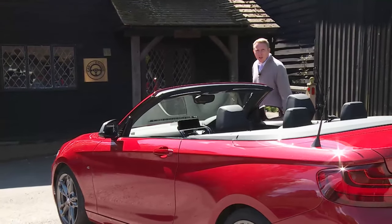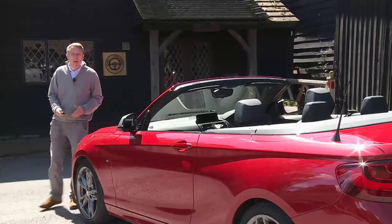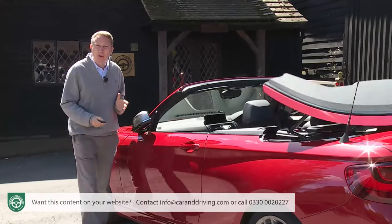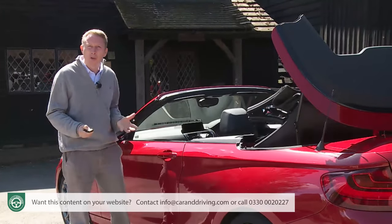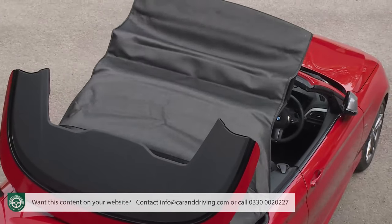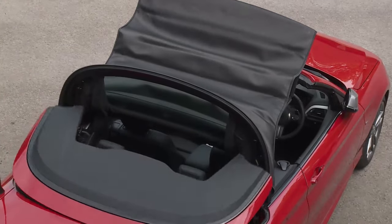But you'll be wanting to know about the roof. It's a soft top, unlike the complicated heavy metal folding arrangement you'll find both on BMW's Z4 Roadster and on this model's larger, pricier 4 Series convertible stablemate. The use of fabric here obviously means that the hood's mechanism's lighter, but it also makes the folding process quicker.